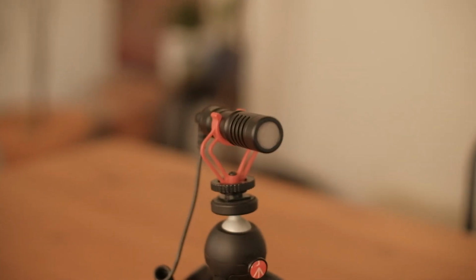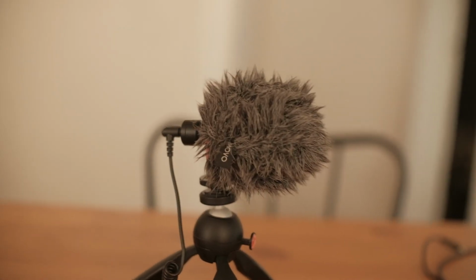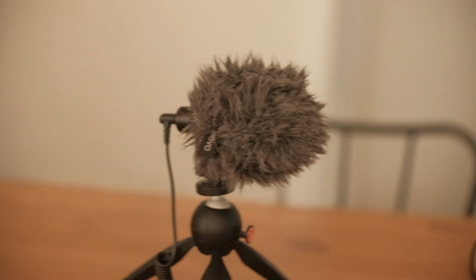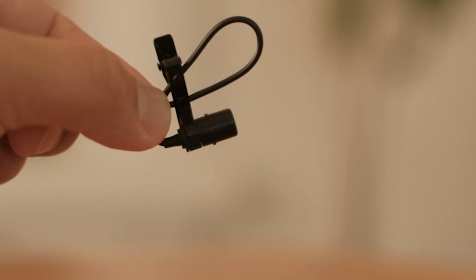As far as audio, I wanted to go very simple. So I started out with the Movo shotgun mic that I have attached to the cage right now, just running straight into the camera. That gives me really good audio and pretty good noise reduction if I'm close enough. But if I'm outdoors, it's a lot better to use something like a lavalier mic, which I have right here. And this is a Movo lavalier. Both of these microphones were about 40 bucks each, I think, on Amazon.